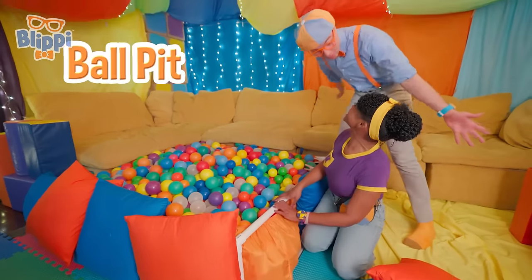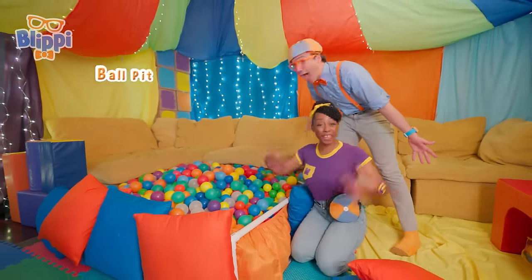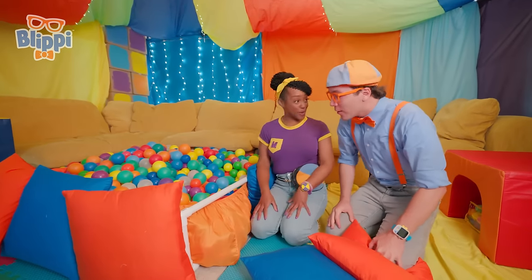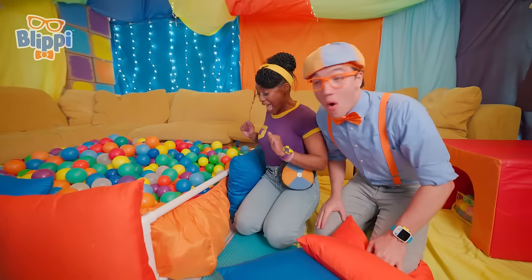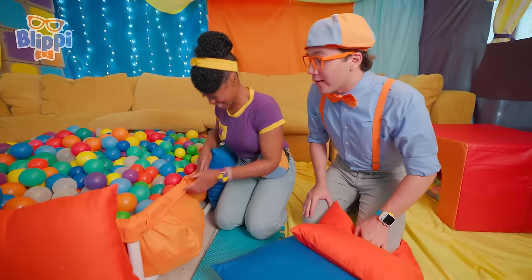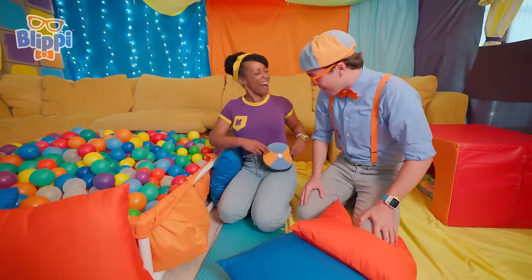Whoa, Mika, a ball pit? Yes, I made a ball pit for us to splash around in our fort. Whoa, that sounds like fun. I made it out of some plastic pipes. And I put a sheet over it just like this. Whoa, it's looking really great, Mika. You did a good job. Aw, thank you, friend.